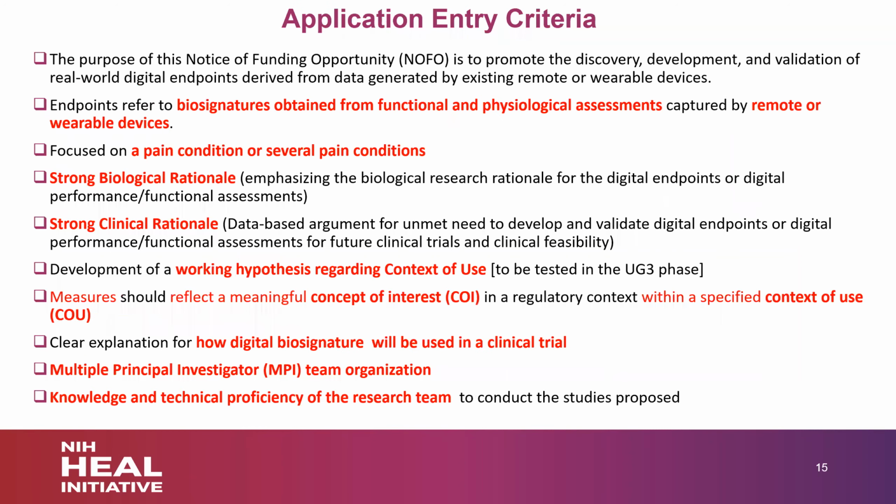What do I want to measure, and how do I want to measure? And the second step here is the technical validation, which involves determining whether the chosen technology is suitable for the intended purpose. So those are the questions you will be answering probably in the UG3 phase, along with whatever we have already discussed in detail.